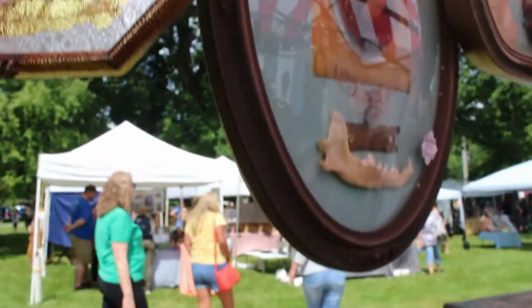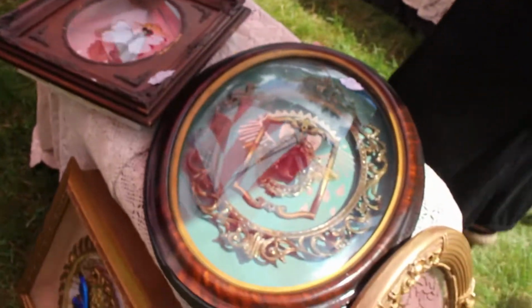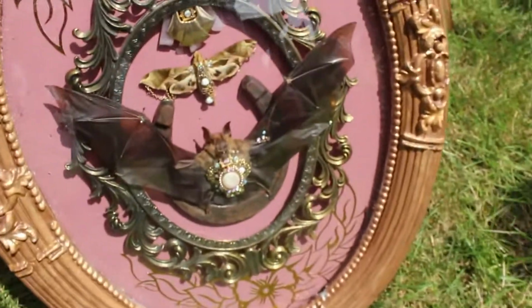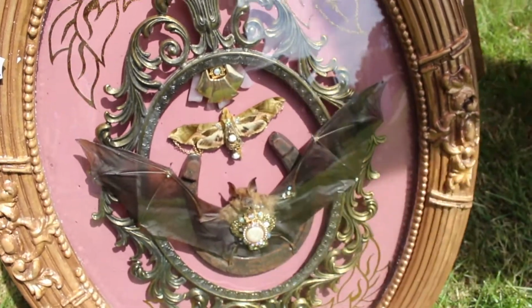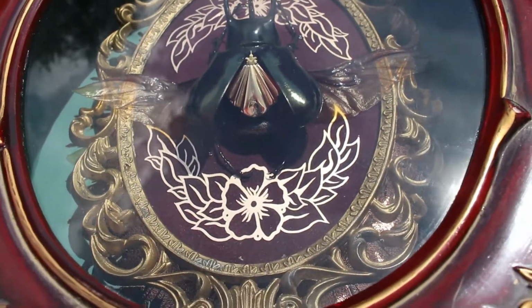Wow. See all kinds of bugs encased in these pictures. Oh, look at the bat. That is beautiful. Check this out. Look at that. That is beautiful.